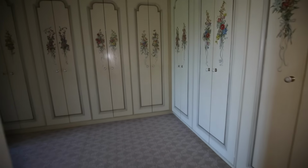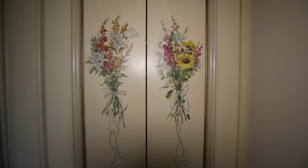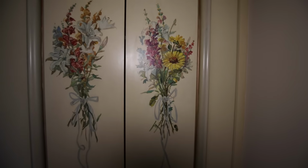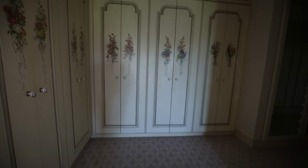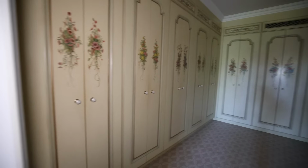It'd be interesting to see what this place looked like when it still had power. Look at these, I don't know, these must be hand painted. Oh my gosh, I think they are. Maybe anyway. Wow. Pretty cool stuff. There's gonna be nothing in these cupboards, but can you imagine having all of this closet space here? The amount of clothes you would have to make use of all this space.